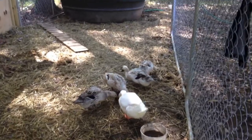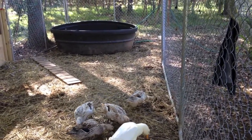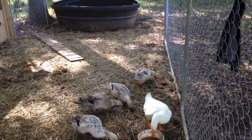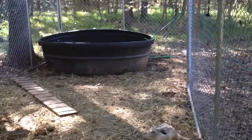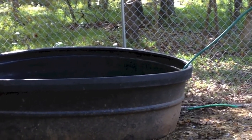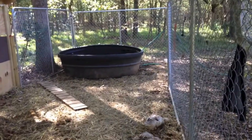The ducks are just patiently waiting for their water to refill. I pressure washed out their water. I try to empty that and pressure wash it every other week. So they're just waiting for that to refill. Looks like it's got maybe another quarter of the tank to go, and I can put the ramp back up.